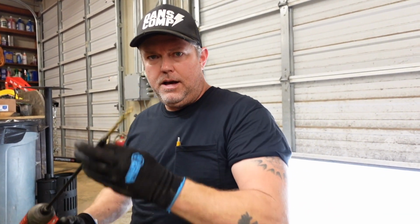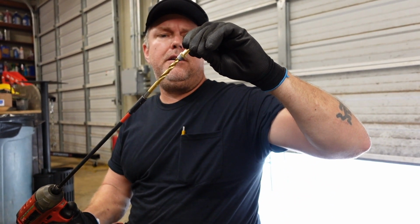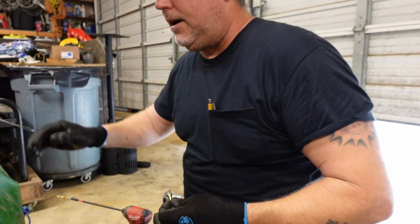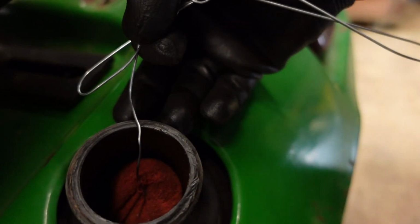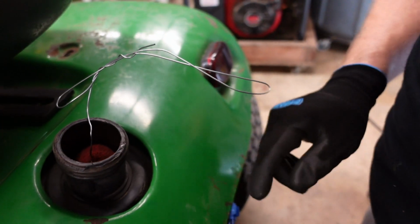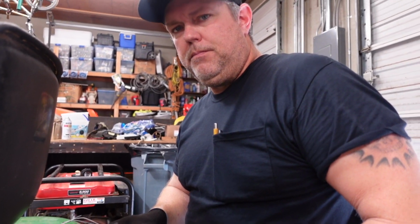So I got my barb fitting with some sealant on the threads. I got my drill bit, which is slightly smaller than the diameter of the threads on this barb. And if you look here, I took a piece of tie wire and jammed it through a rag and put the rag down on the gas tank so that any shavings from the plastic don't go down in there. Whatever falls in there, I'll be able to get out.